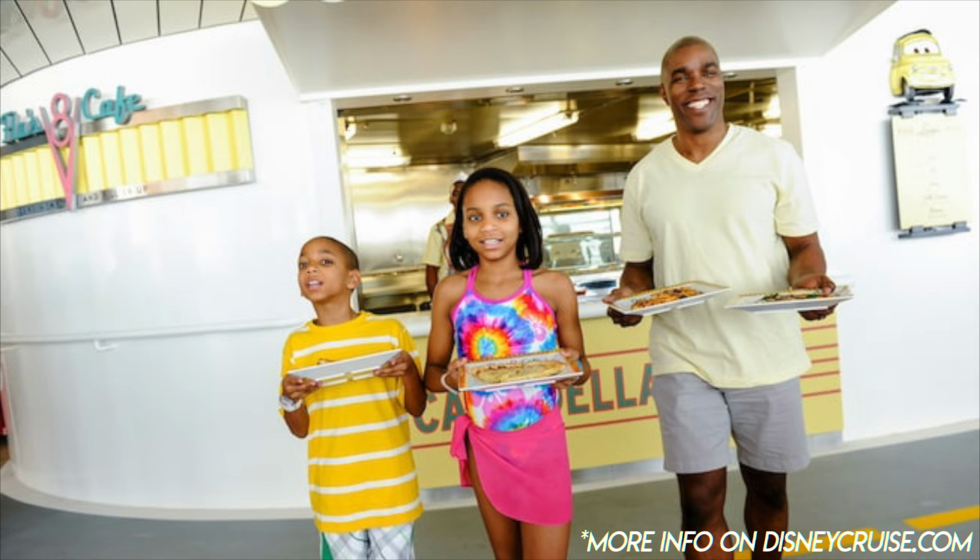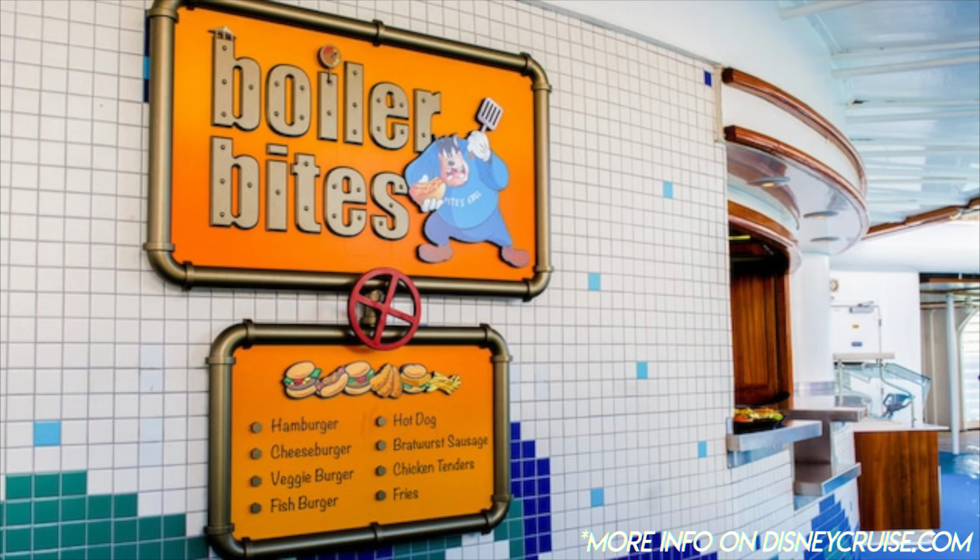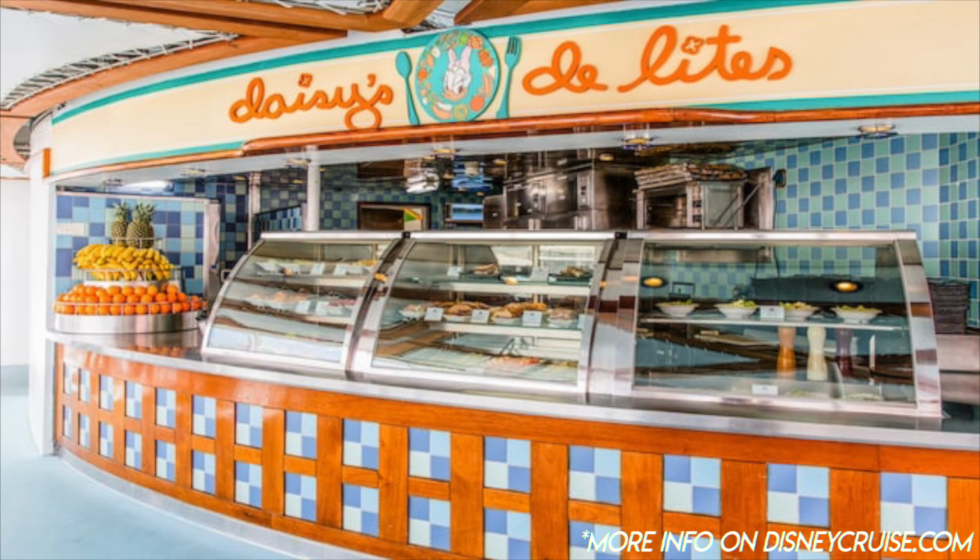Also, probably my favorite places to eat on the cruise are going to be on the pool deck. So you're gonna have these amazing places like Pinocchio's Pizzeria, Flo's Cafe, Duck and Diner, Pete's Boiler Bites, Daisy Delights, which I love because Daisy is my favorite Disney character. But basically, depending on which ship you're on, they're gonna have a different one of these. What this is, it's gonna be your pizza, your hamburgers and cheeseburgers and wraps, French fries, and sometimes they have some special stuff that comes out once in a while as well.